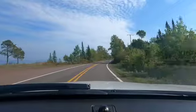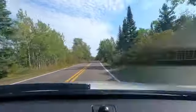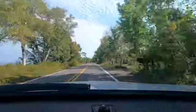Looks like we'll follow the water all the way now. Yeah, that was why I wanted to come this way. I knew we were going to follow the shoreline.